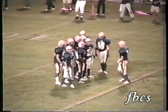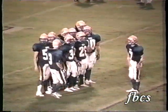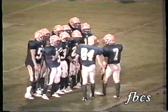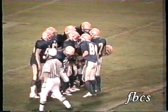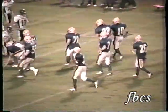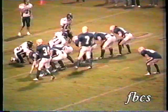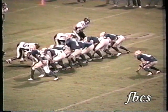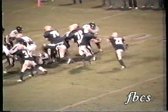Just the second penalty marked off against the Tours, and that has been something, especially in district play. The Tours, a handful of penalties at best per ball game here since we started district play. Very well-disciplined team. 2 receivers out here to the near side. 1 man in the backfield. Man in the wing position. That's Harrison on first and goal to go.